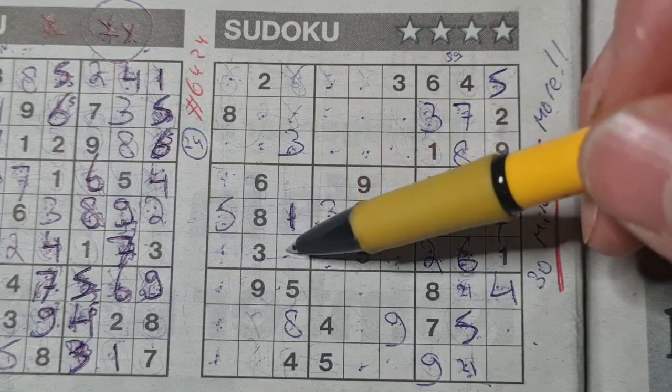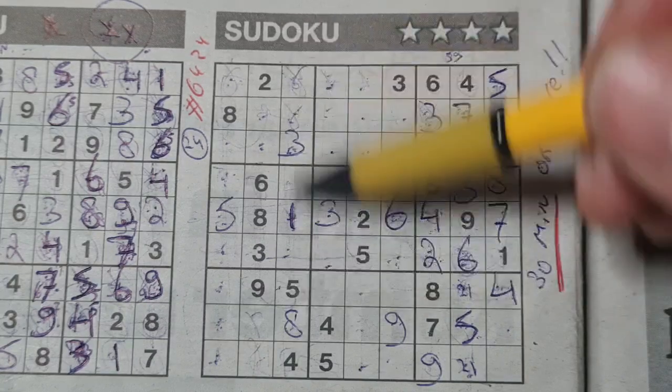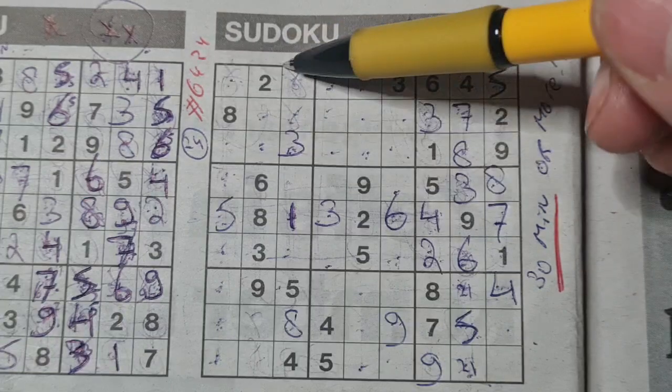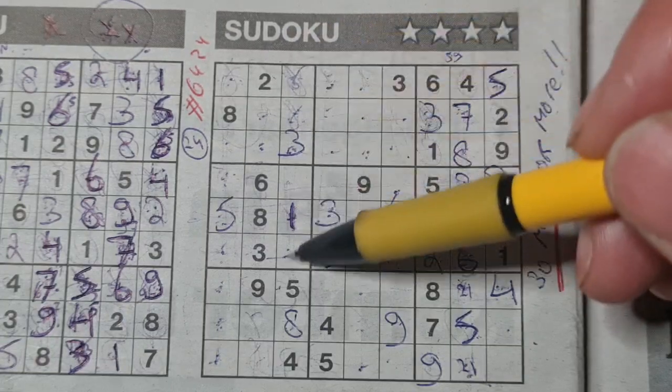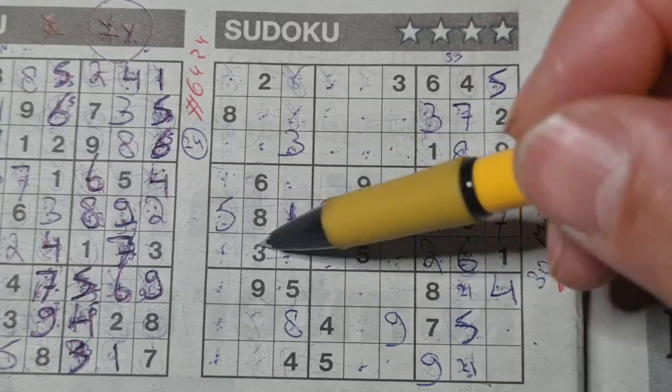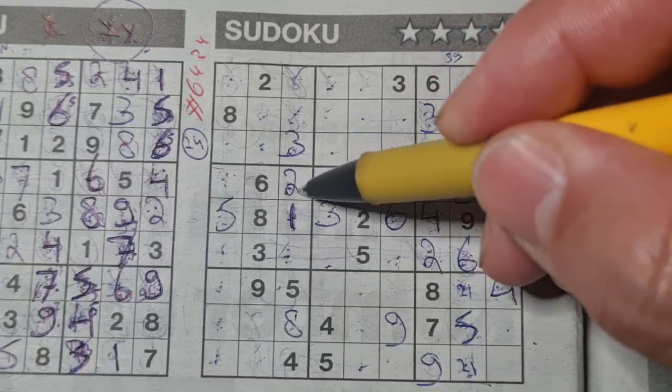Then 4 missing numbers in the third column. One of the missing numbers is 2. We have a 2 in this big square, so no 2 in these 2 boxes. So the 2 in the third column could be here, could be there, here or there. We see another 2 in this row, so no 2 there. 2 should be there.